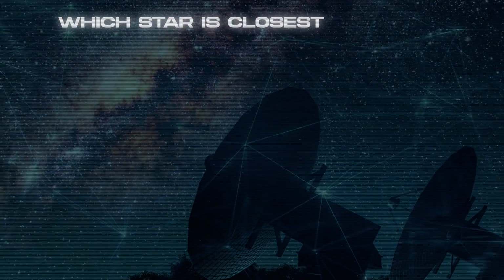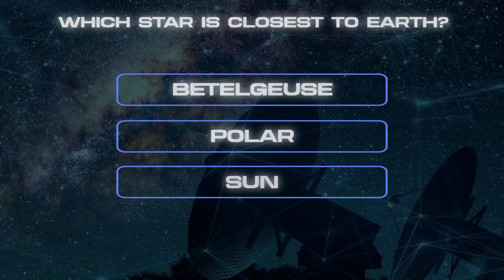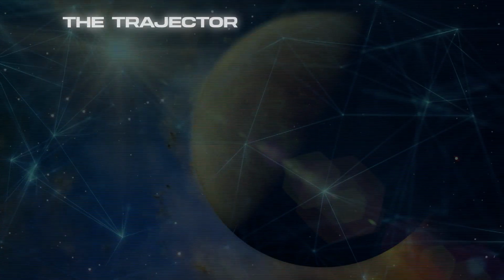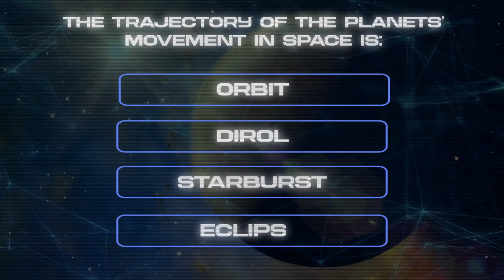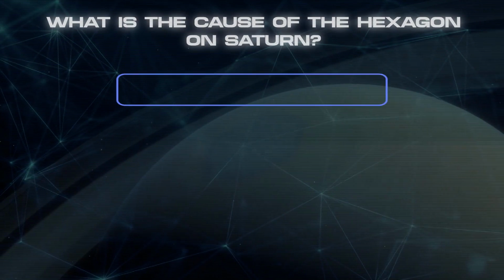Which star is closest to Earth? Betelgeuse, Polar, Sun, Alpha Centauri. This is again too easy. The trajectory of the planet's movement in space is orbit, diurnal, starburst, eclipse. That's right. What is the cause of the hexagon on Saturn?